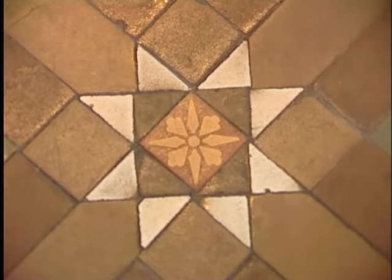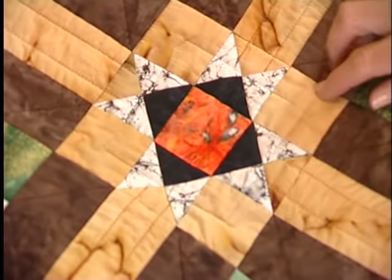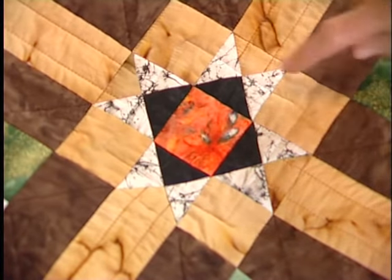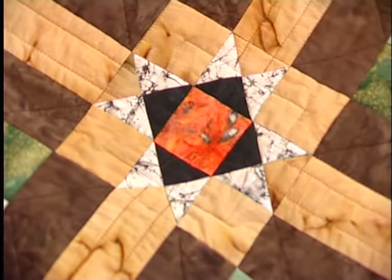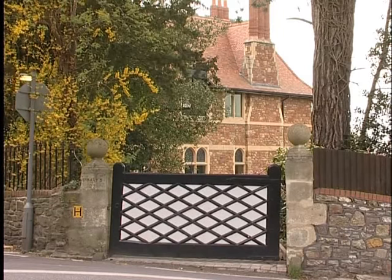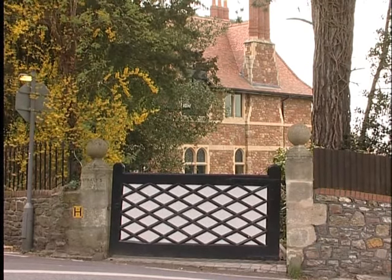This one here has got quarter square triangles in it, and it acts as the sashing block. You can see I used the same red, vibrant red, for the centre, and the little white stars. I used a nice marbly fabric, and then the black outlining the centre square. This wonderful gate is a super diamond pattern with black stripes and white diamonds in it, and I thought this was a really good inspiration for making a quilt of diamonds.